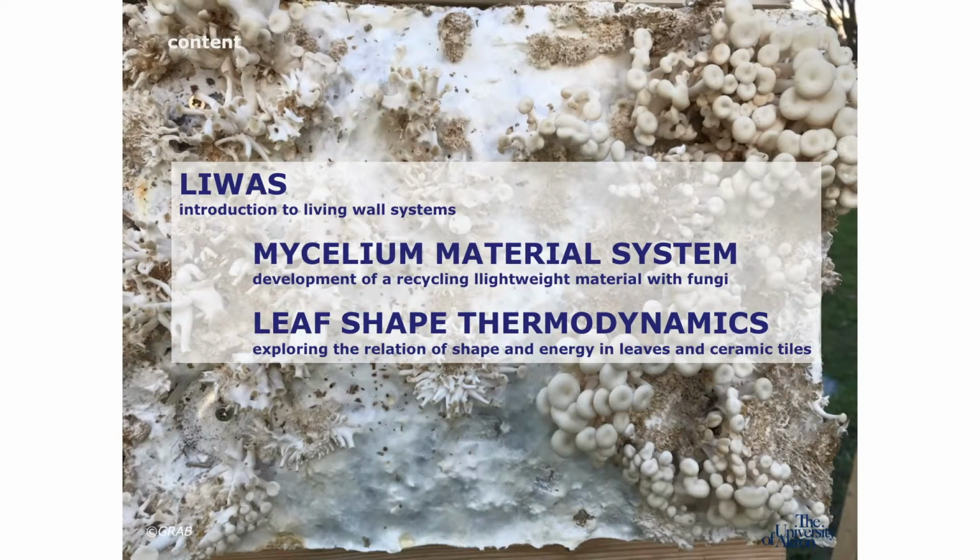And it was about integrating systems or aspects of life into a prototype wall system and really put it out there, expose it to the elements, expose it to people who can visit it. And it basically is a very simple wood construction that houses two research threads that we're following at the moment, which is mycelium material systems and leaf-shaped thermodynamics translated to ceramic tiles for facade systems.